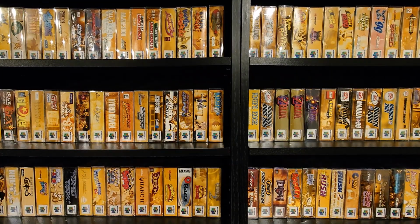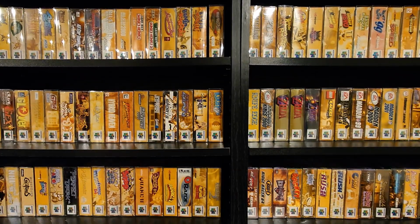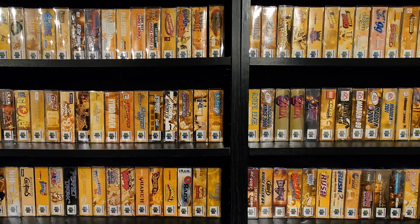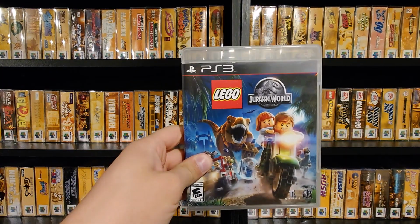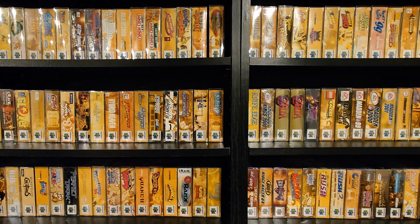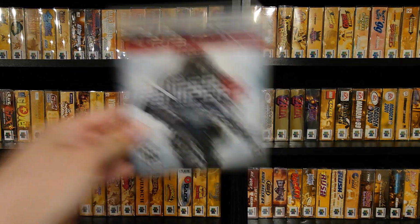Dead Island. Heavy Rain. Skyrim Legendary Edition. And final stack here, Madden 13. Killzone 3. Don't think I have that one. Modern Warfare 3. Lego Jurassic World. Uncharted 2. Disney Infinity 2.0. Uh-oh. Okay. And Sniper 2 Ghost Warrior.